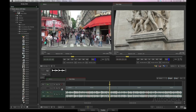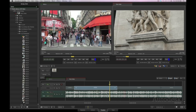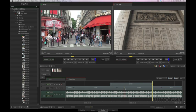Let me undo that. I want to get rid of all those cuts, okay? And before we start to do our inserts or overrides, there's one more thing I want to talk about, and that is navigating through multiple layers using your up and down arrow key, which I just discussed a second ago. But let's do this. Let's create a couple copies of clips and just put some clips on this top layer. So I select this clip down here, Command C, and now because my focus point is on the top layer, I hit Command V, and it's going to paste that clip onto that layer.